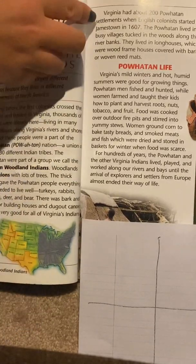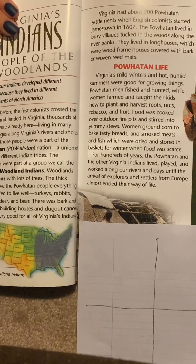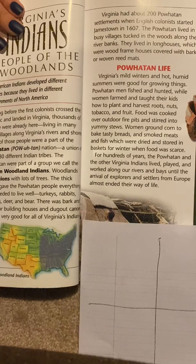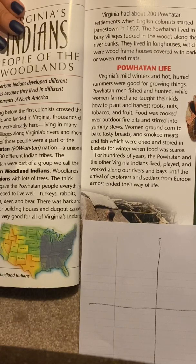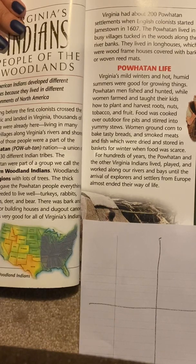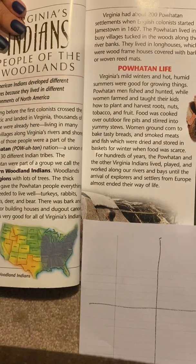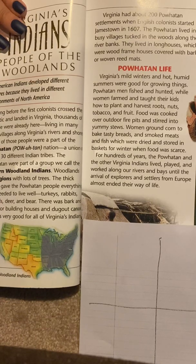Virginia had about 200 Powhatan settlements when English colonists started Jamestown in 1607. The Powhatan lived in busy villages tucked in the woods along the river banks. They lived in long houses, which were wood frame houses covered with bark or woven reed mats. Powhatan life: Virginia's mild winters and hot, humid summers were good for growing things. Powhatan men fished and hunted, while women farmed and taught their kids how to plant and harvest roots, nuts, tobacco, and fruit. Food was cooked over outdoor fire pits and stirred into yummy stews.